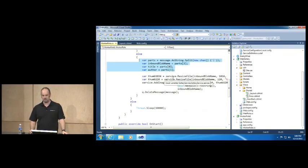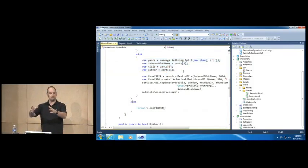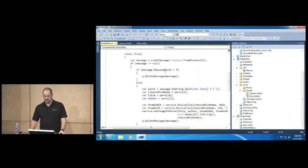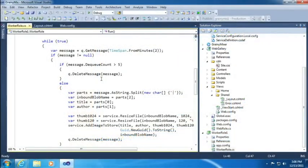The most straightforward thing I could think of doing was putting the image name along with the image metadata in a kind of delimited string and putting that in as a message. So this is the quickest code I could write at 1 a.m. in the morning. But what I do is every time you read a message from a queue, we increment the DQ count. Now, just to explain this a little bit, when I read a message from a queue, we don't get rid of the message, we hide it.